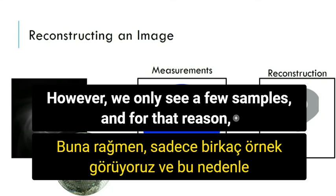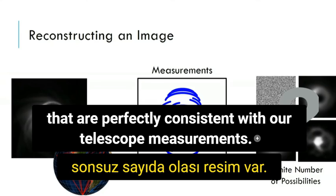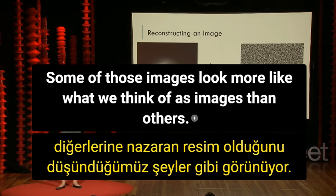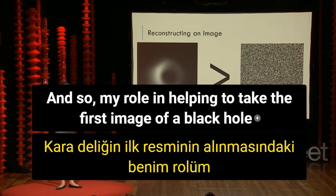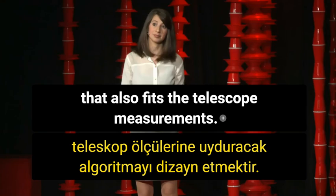However, we only see a few samples, and for that reason, there are an infinite number of possible images that are perfectly consistent with our telescope measurements. However, not all images are created equal. Some of those images look more like what we think of as images than others. And so my role in helping to take the first image of a black hole is to design algorithms that find the most reasonable image that also fits the telescope measurements.